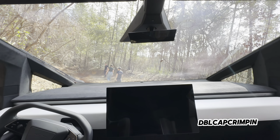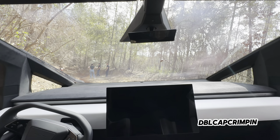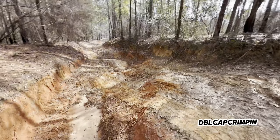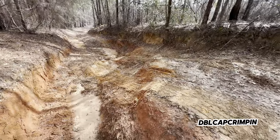Yeah. It's too rigid. That's too much for the truck. Did it? I don't think so, dude. I think, yeah. If I had skid plates, I could skid down it. I don't have skid plates on. I don't want to risk messing anything up. That's a pretty decent drop.